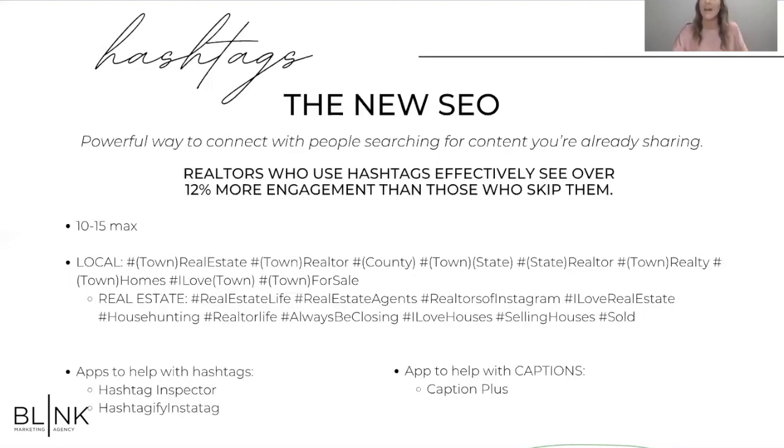And then apps to help with captions. Love Captions Plus because everyone always wonders how you can get the line breaks in your posts. That is how. You can obviously do it when you plan them online as well. You can get those line breaks. But if you're posting it manually, having that Captions Plus app, all of these are free, is going to be your best bet. And obviously, this is a lot to think about.